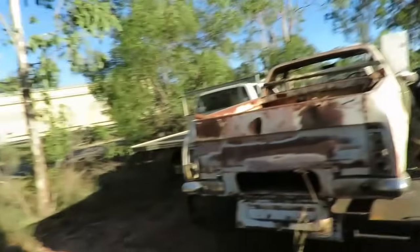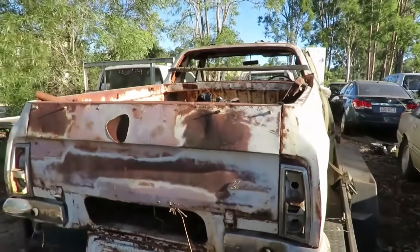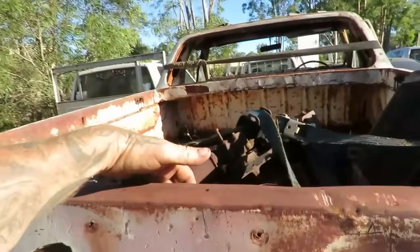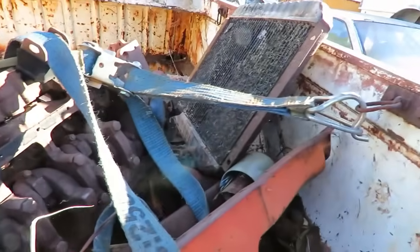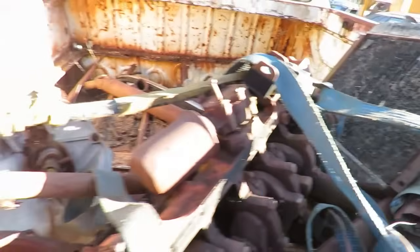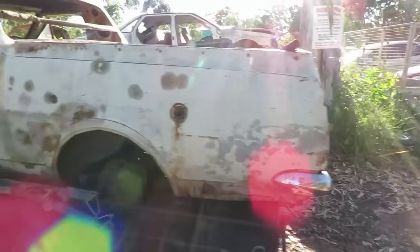But I got this ute, which isn't too bad. There's a little bit of rust on the tailgate, but it's fairly straight. The carcass is actually good because they're normally really bent up through here. The motor's in the backyard, I haven't even looked at any of that. But it gives me another sump, tail shaft, another bell housing. This side's not actually too bad.